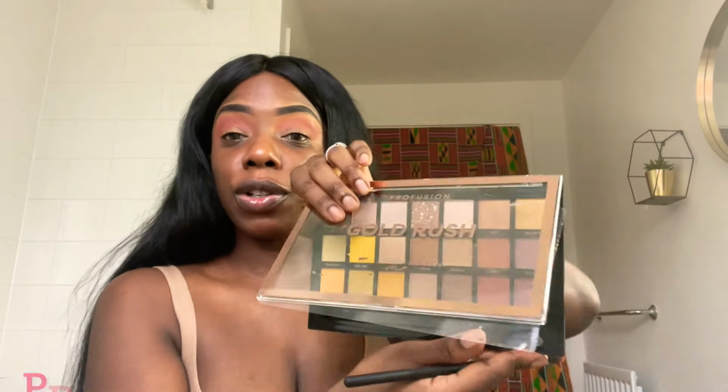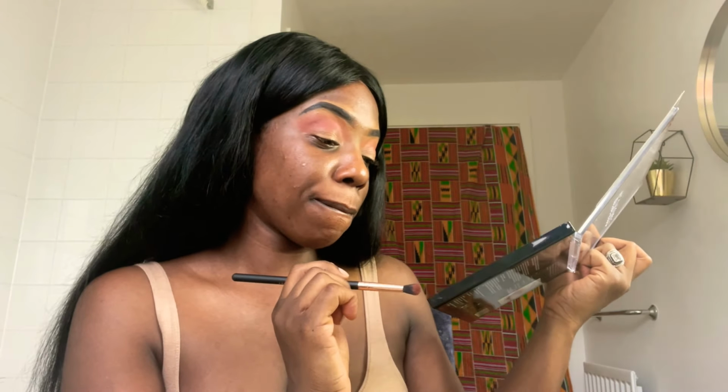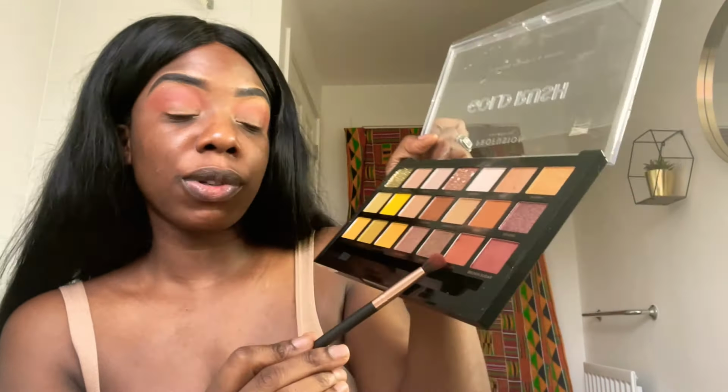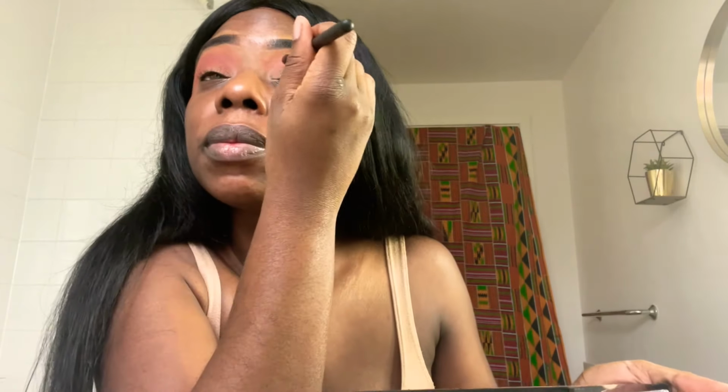So I'm gonna use my Profusion Gold Rush palette, which I love so much. I'm gonna take Boost. It's like a brick brown color. Let me start with that first and see how that looks. Okay, it's quite similar to the red, so I'm gonna use the one next to it, Brown Sugar. That's it, we're just building up the brown now.